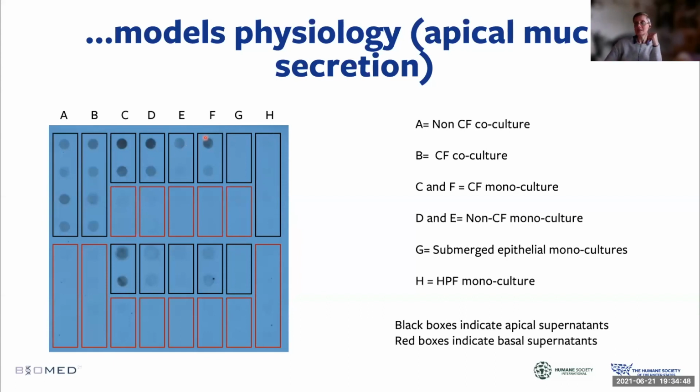And what we see is that our epithelial cells, whether they're normal or cystic fibrosis, are both creating mucin. This was stained using MUC5AC, which is the major mucin in airway secretions. And this secretion is directed preferentially towards the apical compartment, and we don't find mucin in the basal compartment. So that's another tick for our functionality, that we're getting mucus released apically.